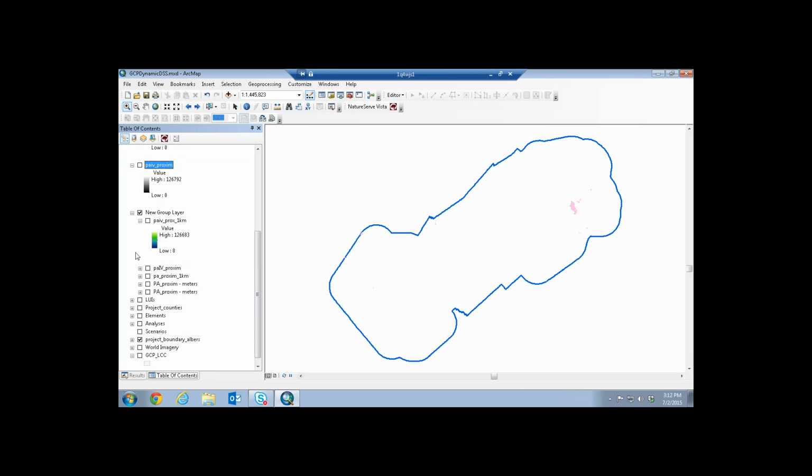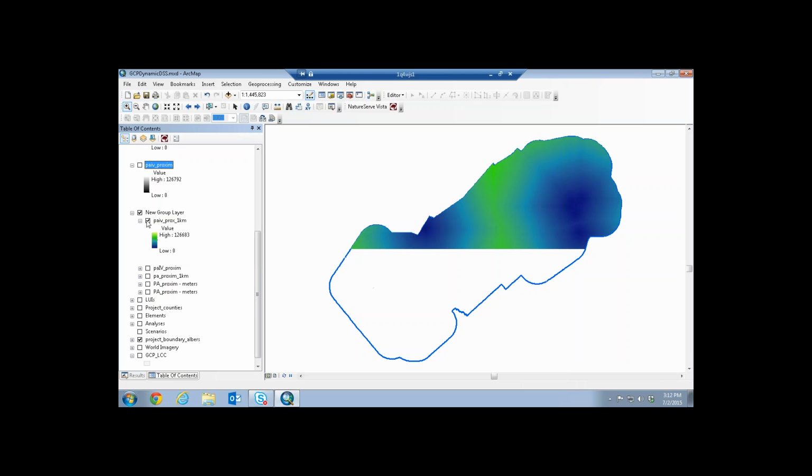We also ran the analysis using only the areas that are being managed for wildlife. So you see that these areas closer to the wildlife refuge have values closer to 0. This is in meters, and then you can get out to up to 126 kilometers away from the nearest area managed for wildlife.